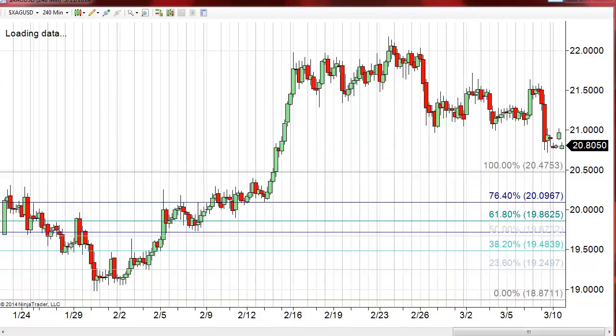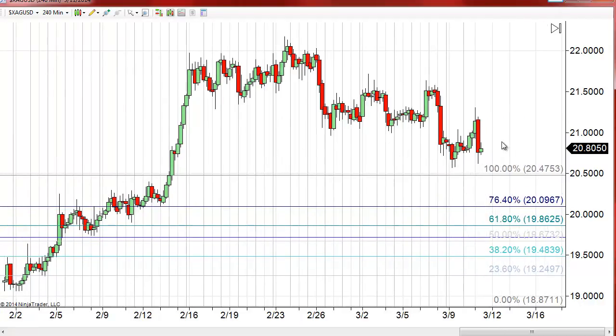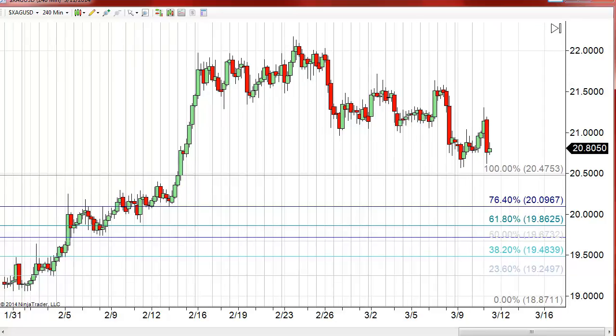Silver is trading in essence unchanged, 20.80 on the board. That's 20.80, 20.90, going to be your bid-ask spread looking at a 240-minute chart. You can see that we're down near the lows. Low today is 20.60, high 21.42. More on silver towards the end of the show.